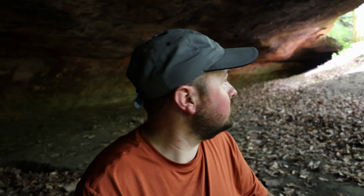It's so hard to get a good shot in this cave with the lighting and everything, but man, I could spend all day down here in this cave. It is nice and cool, probably 60 or 70 degrees down here, and it's very, very nice and relaxing. And I've been here for about 10 minutes, and I'm the only person here, which is really cool.